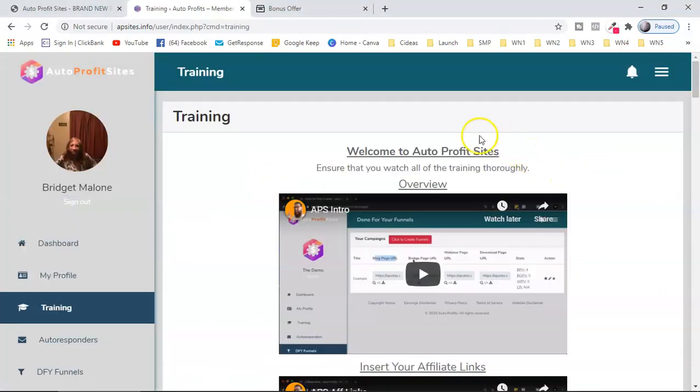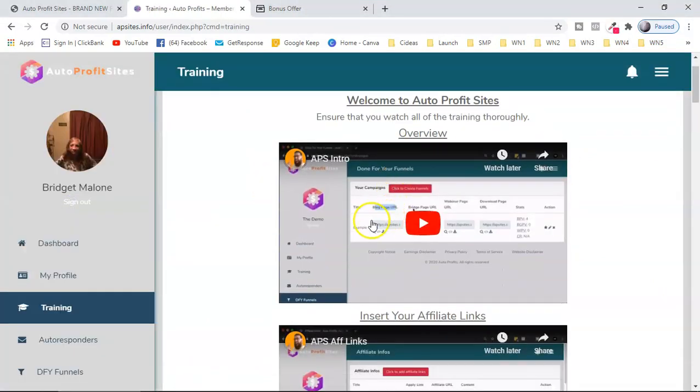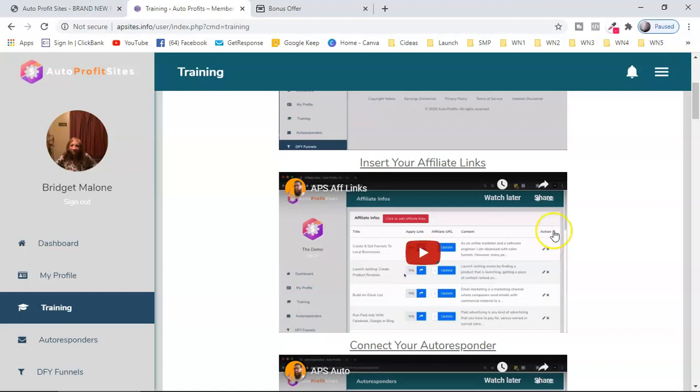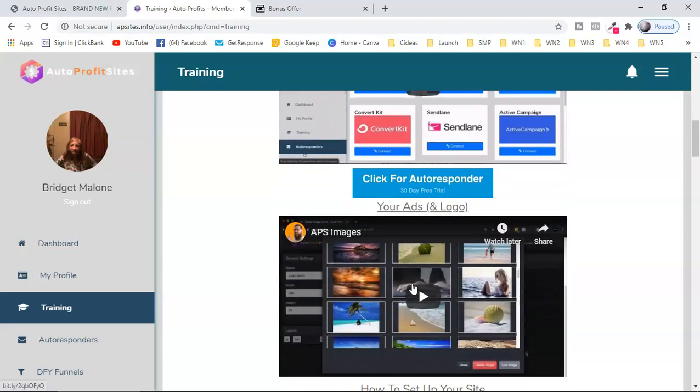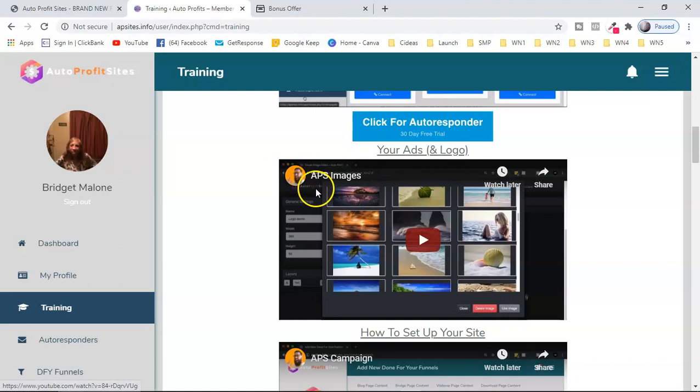So here you can see, guys, you have all the training about how to use this software. The first video is all about the overview, as well as, guys, here you can see how to insert your affiliate link. So you have all those things, like how to connect your autoresponder, because you have to collect the emails here, right? And here you can see how to create your ads as well as logos.